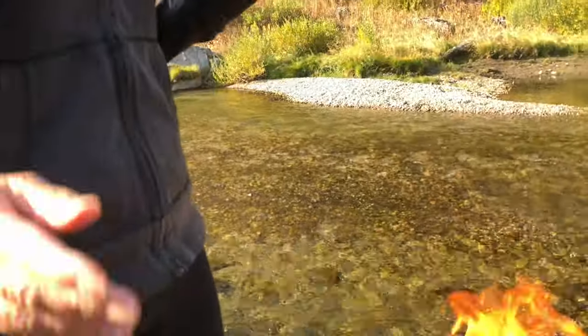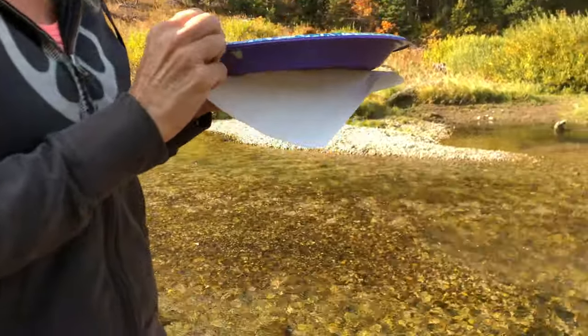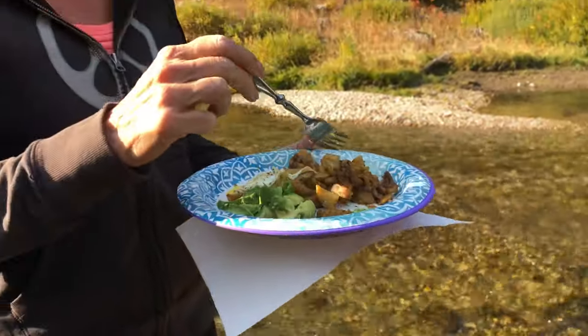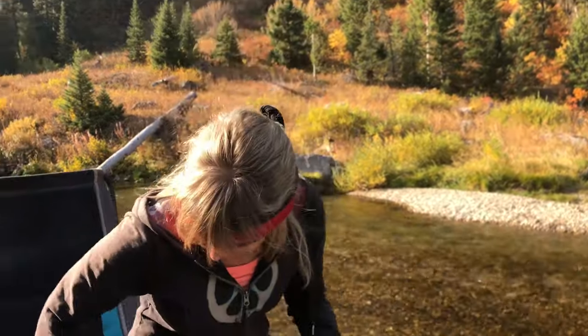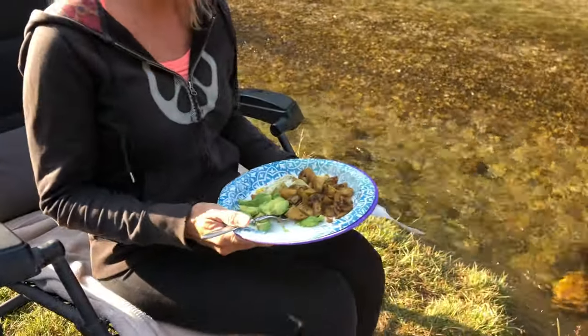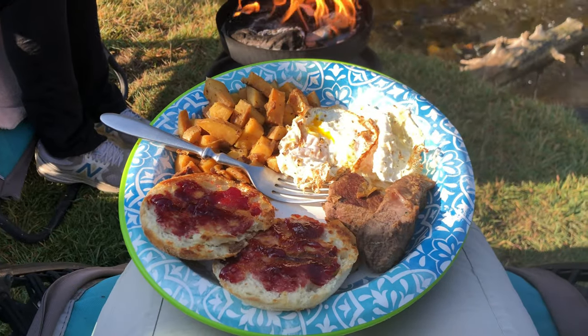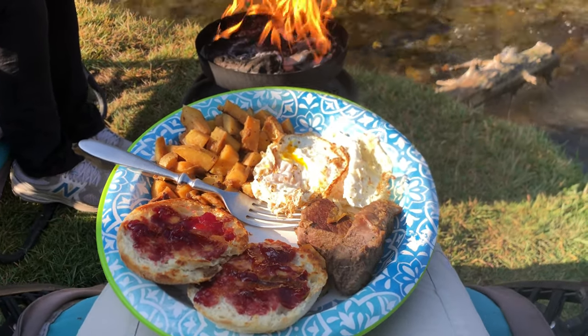And what do we have here? What kind of rabbit food did you make for yourself? I just have an egg, some hash browns, and a little avocado. Oh, okay. She always has the rabbit food. But I eat like a caveman. Pretty much. All right, let's dig in.